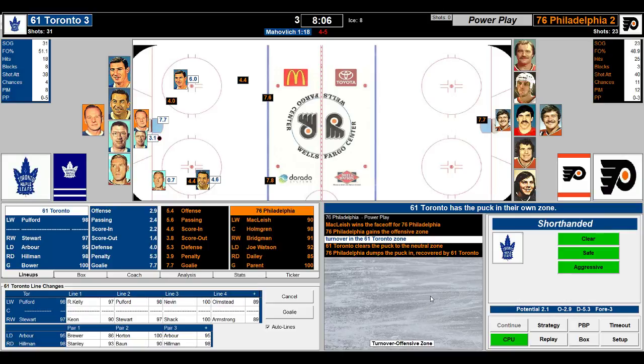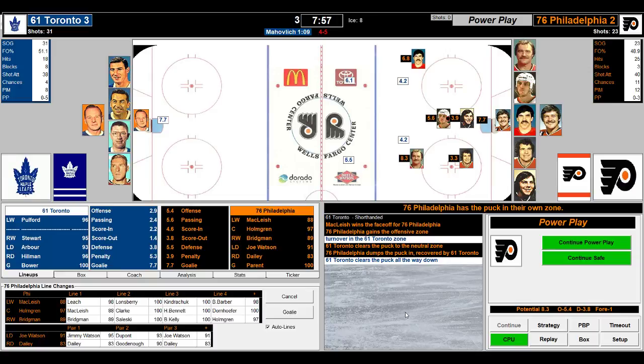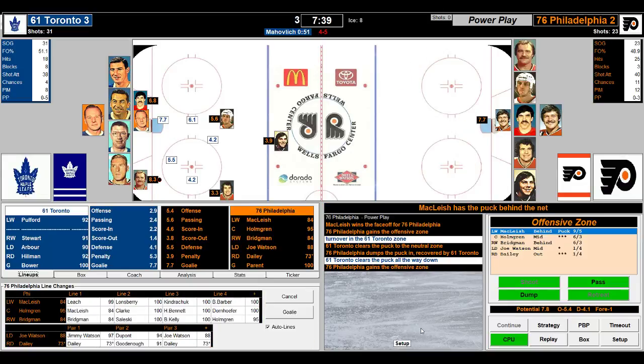They dump and chase, but that was a bad idea by Daly. As Toronto has it, Arbor has. He's going to try to clear the Toronto zone, and he does. 1:09 left on the penalty of Malovich. With possession of the puck in the Flyers zone is Bob Daly. And the Flyers trying to break out.